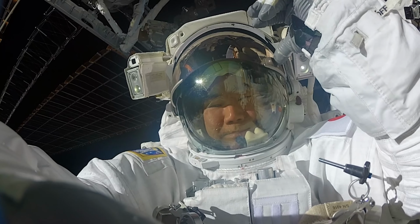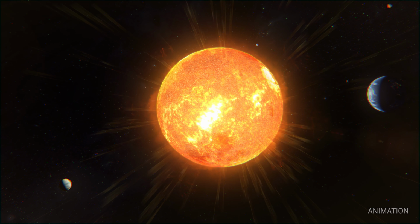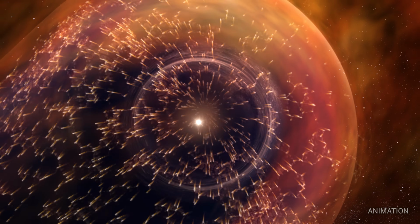This is going to help astronauts out in space. This is going to help us here on Earth. And it's going to just help us better understand this essential ball of life that we have at the center of our solar system.